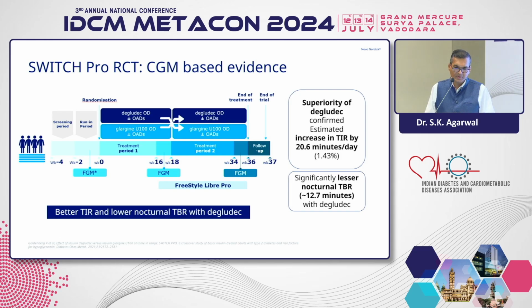So what we can see that patients who were switched from Glargine to Degludec had increased time in range by 20 minutes per day. That translates into 1.4% additional time in range in the Degludec group, and there was significantly lesser nocturnal time below range with Degludec.